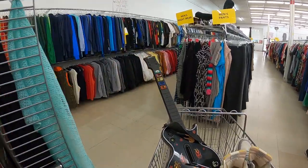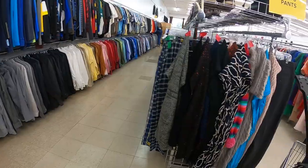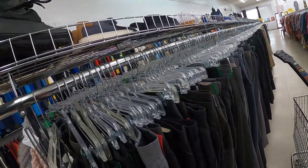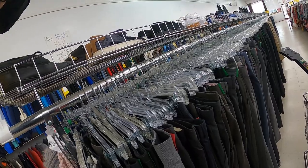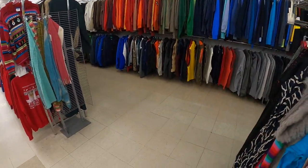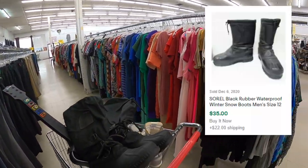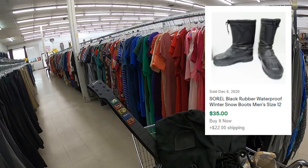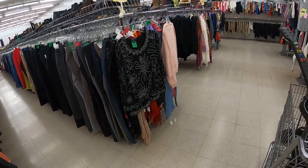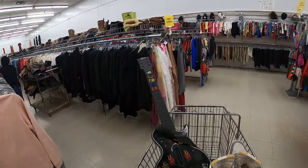So I see this lady bust out a cart full of boots, and she puts one pair, I think, in the men's section here, and they're Sorel, and they're waterproof boots. Now, the comps for these are all over the place, but I think this pair is in better condition than a lot of the other comps I see on eBay. I'm gonna say that these are gonna be $50 to $60, and they have $8 on them, so not terrible, and definitely some room for profit on those.